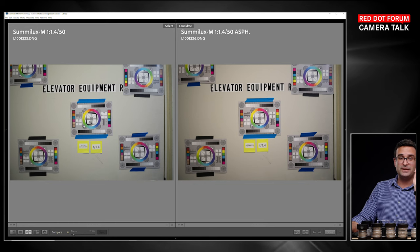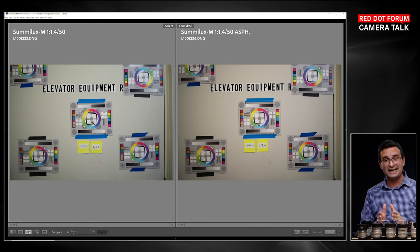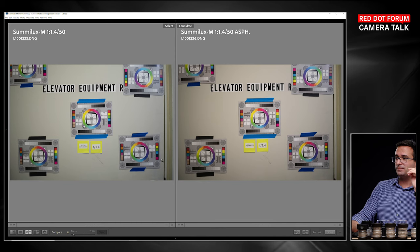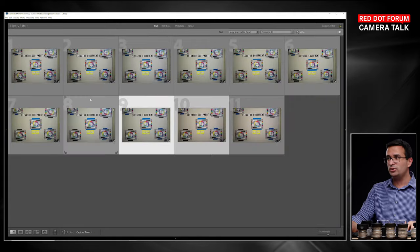But what's really interesting is because the version 3 has the same optical design as the version 2, which is a lens notorious for distortion, look at the amount of distortion here. Look at how the door frame is warped, where on the version 1 aspheric, it's perfectly straight. Wow. So if you care about distortion significantly, do not buy a vintage version 2.